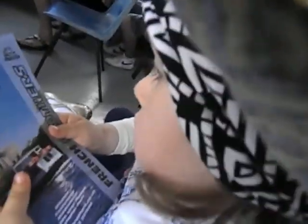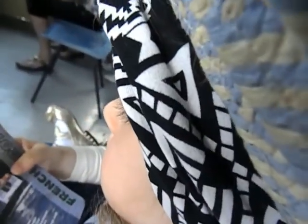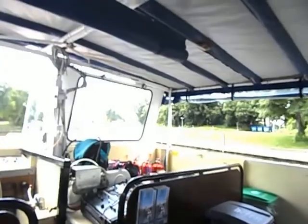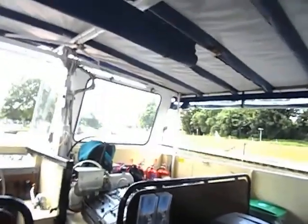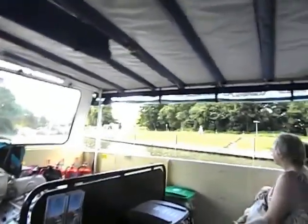At which point the upstream gates can open, allowing boats to continue their journey. The reverse process then allows passage for boats travelling downstream, and the flooding and draining of the lock chamber is simply achieved using the force of gravity. There are no pumps involved. Between the lock and the island, a set of rollers can be seen. These allow users of small boats and skiffs to manually negotiate their passage.